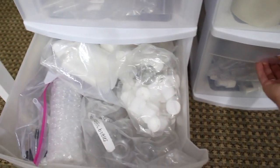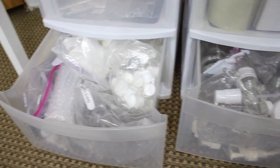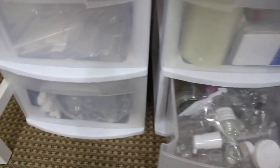This drawer and this drawer is packaging that I basically use just for myself, especially for YouTube videos, and they're all in bags and sanitized and stuff. I just keep those there.